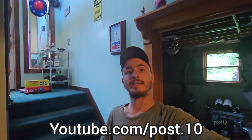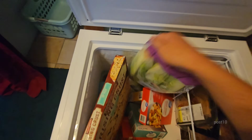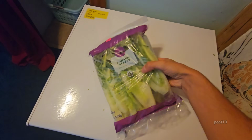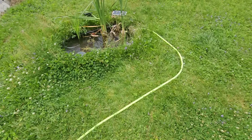Hey everyone, it's lettuce time for the tadpoles. So, it's in here, and it being frozen like this means it shatters. So now it's basically goldfish flakes. We're gonna go give this to all them guys now. Probably shouldn't have smashed that, I made kind of a mess. Let's go outside. All right, here we come to the first pond.